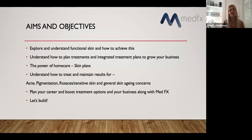Understanding how to treat and maintain results, ultimately the main solution that clients are looking for. So acne, pigmentation, rosacea and sensitive skin. Rosacea we need to be careful with, because it is obviously a medically diagnosed condition, but hopefully by the end of this we'll understand a little bit more in terms of how we can help clients with that in the early stages as well. And then of course general skin aging concerns, which is ultimately what brings a lot of people through our door, and where we can start with them and the sort of treatments we want to offer.